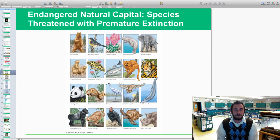And here are a couple of different examples of endangered species: the grizzly bear, Kirtland's warbler, Florida manatee, African elephant, Siberian tiger, golden lion tamarin, Utah prairie dog, giant panda, black-footed ferret, blue whale, mountain gorilla, Florida panther, and the list goes on, the hawksbill sea turtle. All those are endangered species.